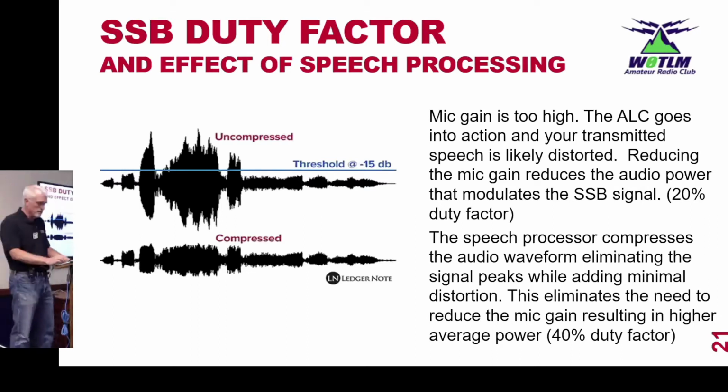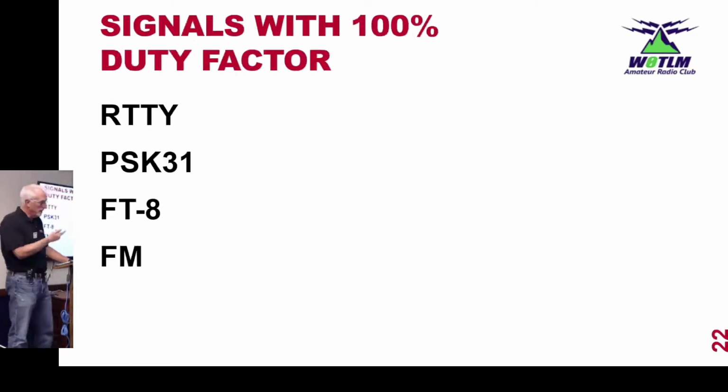These are some of the points, just to avoid some of the confusion, but knowing this could mean the difference between a calculation that is under the threshold or over the threshold. I mentioned these before: signals with 100% duty factor, RTTY, PSK31, FT8, FM signal.